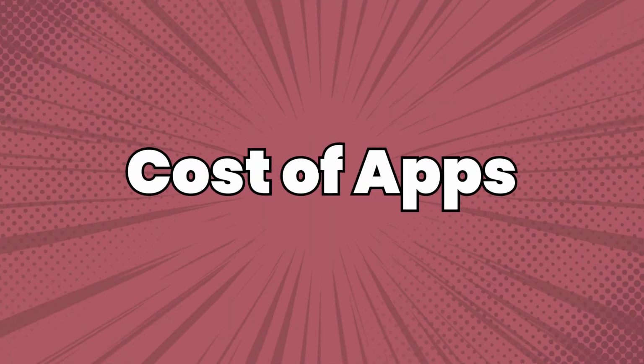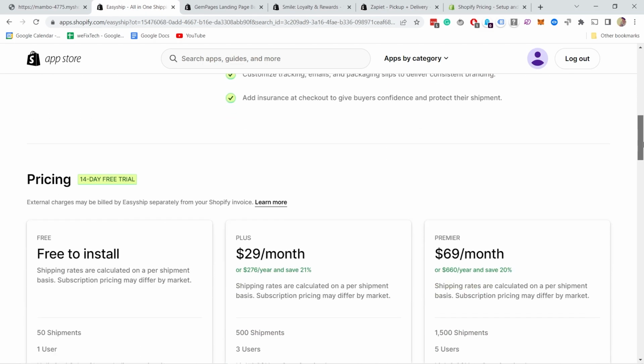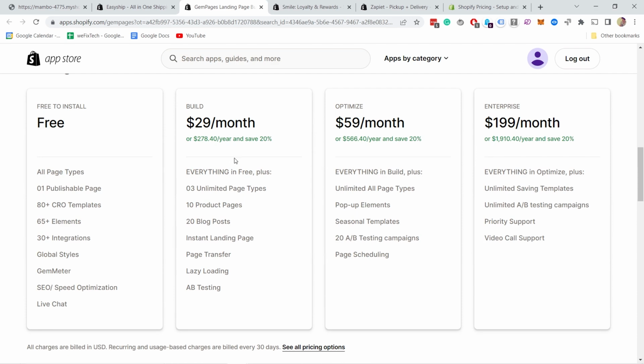Of course, no platform is perfect and Shopify does have some downsides. One of the biggest drawbacks of using Shopify is the cost of apps. While many of the apps are affordable, some of the more advanced ones can be quite expensive, which can add up quickly if you need several of them.